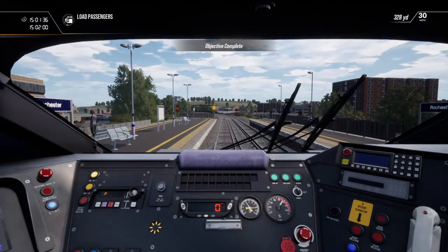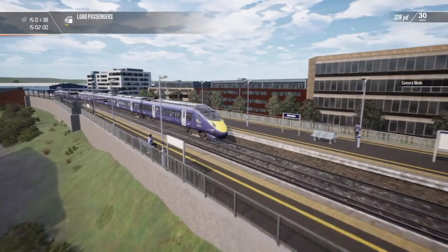Not too shabby, so we're running. We probably are now behind time.